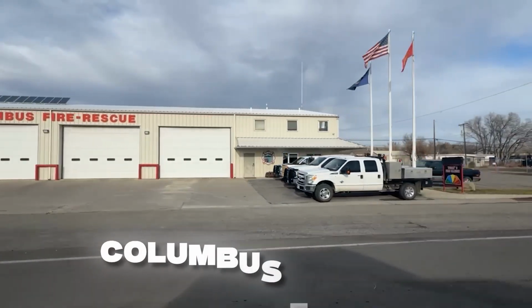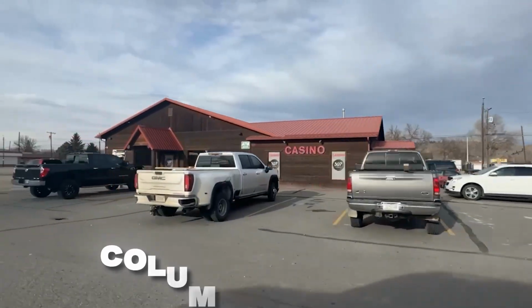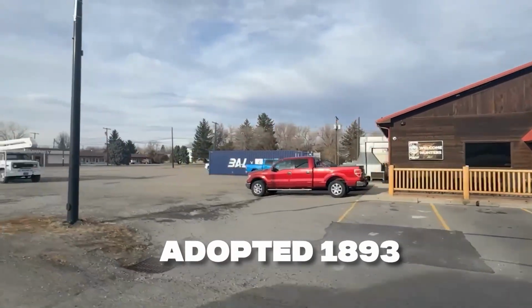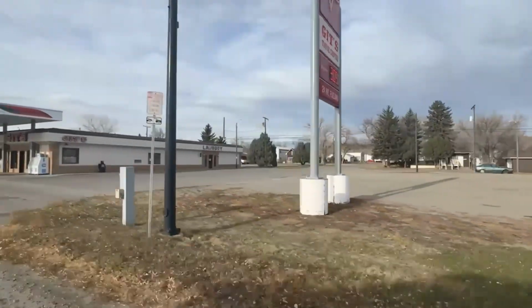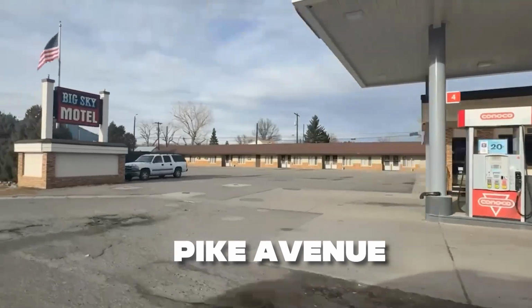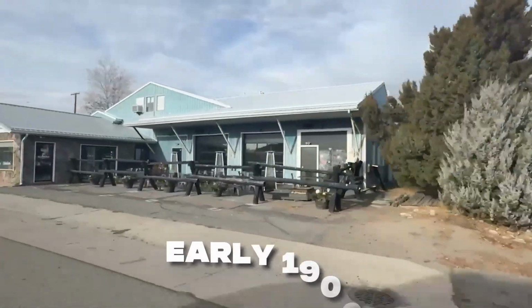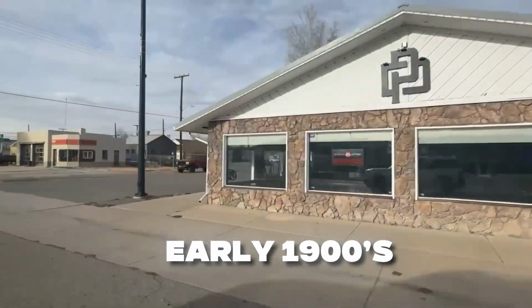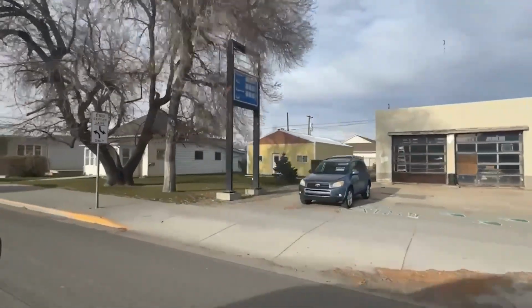And here you have the Columbus Fire Department right there. The name Columbus was originally adopted in 1893, and the area started to develop. And here, this is Pike Avenue, where it was kind of the old downtown, if you will, and things started getting developed in the early 1900s. When we come into town here, we'll see some of the older buildings.